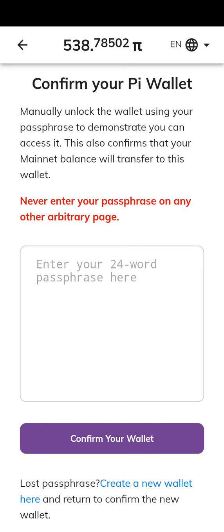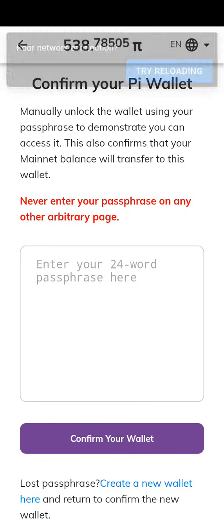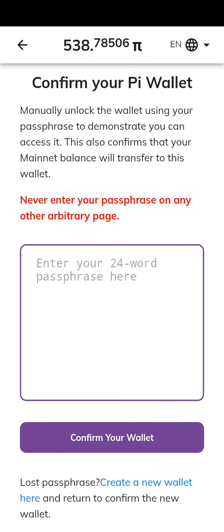Okay, so when you click on confirm your Pi wallet, be mindful of this. It says manually unlock the Pi wallet using your passphrase to demonstrate that you can access it. Here you're expected to input your 24-word passphrase. When you input it here, then you click on confirm your wallet.